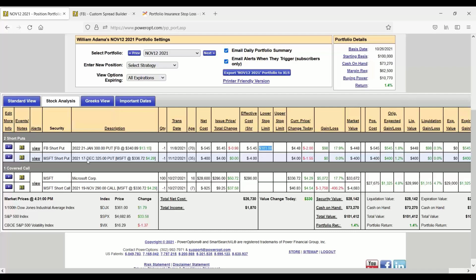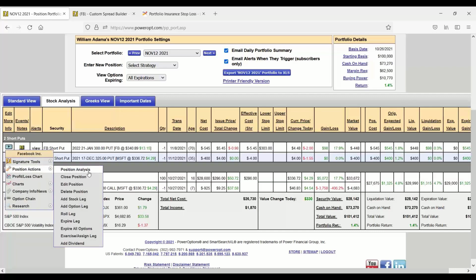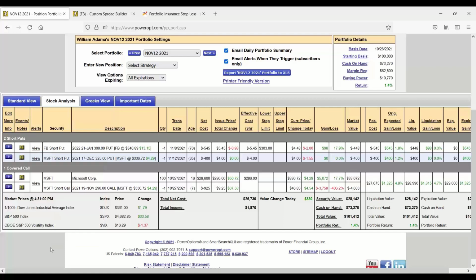And as always, if a trigger is hit on one of the positions I'm tracking in my portfolio, we'll go to position actions and position analysis to evaluate rollout opportunities and adjustments, where we do all the math for you in that case. And you can see the new potential, in this case, naked yield and probability for rolling down the position, rolling for a credit, or rolling for a debit.